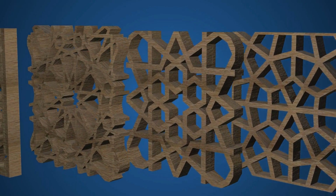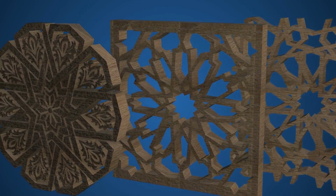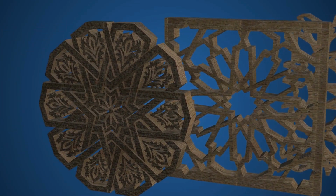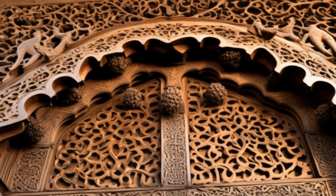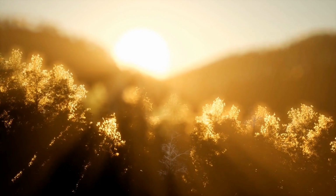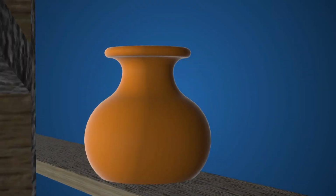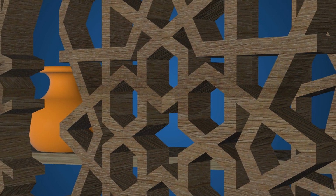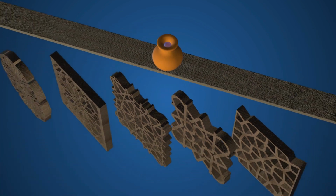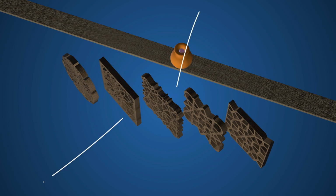Mashrabiya is a wooden lattice or screen used in the Middle East and North Africa. These decorative wonders are like window blinds, but they do more than just look pretty. They're smart too. They give privacy, shading you from the sun, and let fresh air and light in. Some people also add clay pots filled with water, sand, or damp straw to their designs. As hot air breezes through the holes, it also passes through the pot's porous surface. The moisture inside evaporates, cooling the air.